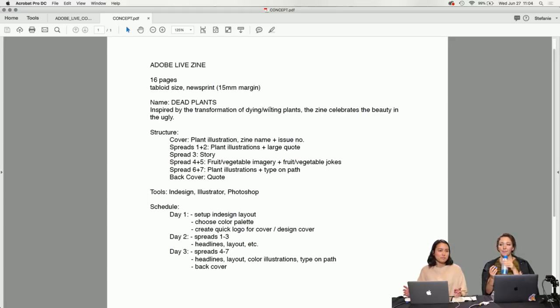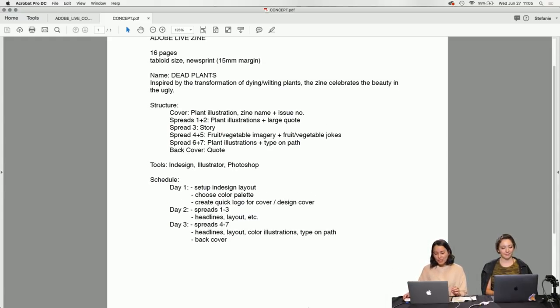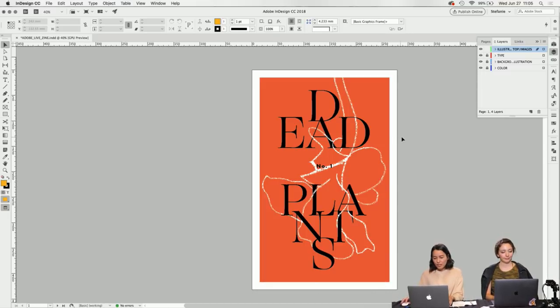The name is Dead Plants. I was inspired by the transformation and the wilting of cut flowers and plants, and I always find it really interesting how something beautiful can turn into something that's ugly, but then again is beautiful. It creates very interesting shapes. Totally. So I can show you what we did yesterday.